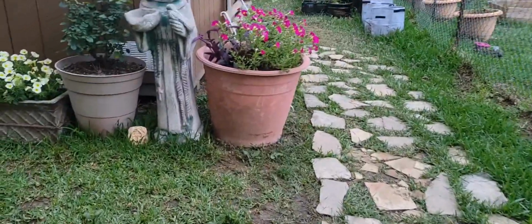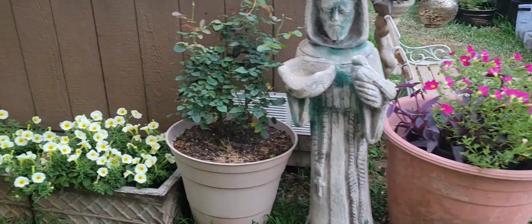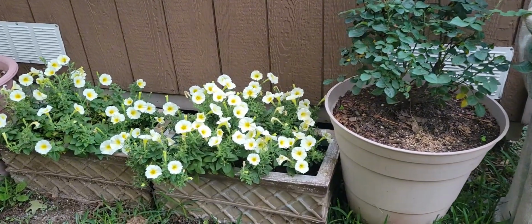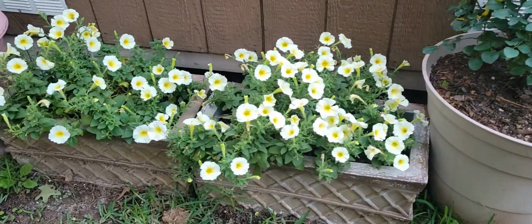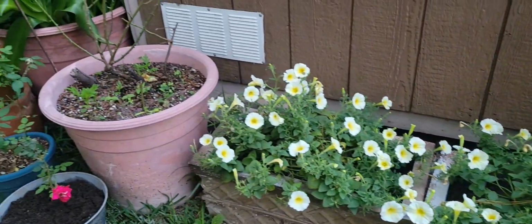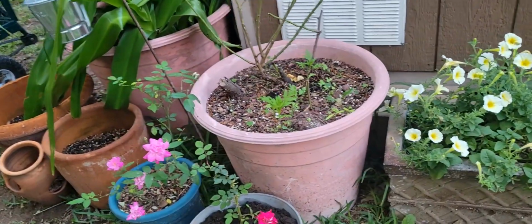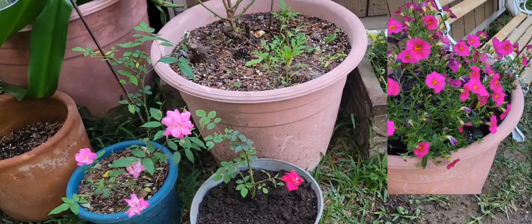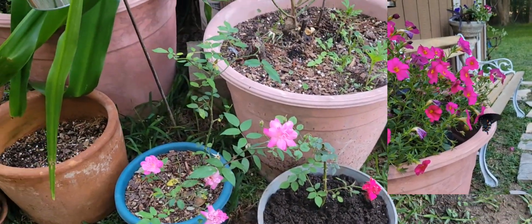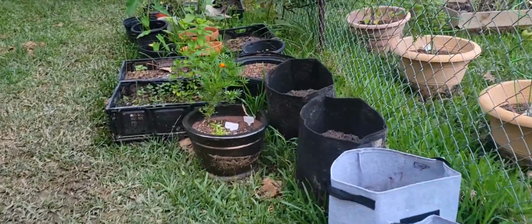And walk with me to the back where the greenhouse is, and let's just enjoy some more of these petunias. We have this yellow wave petunia in full glory. It's a huge attraction for the butterflies. And we have some more roses still hanging in there. Loving the color.